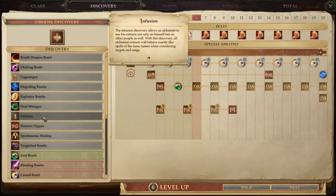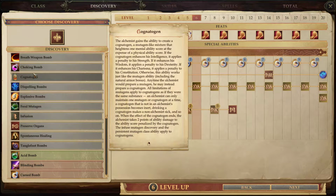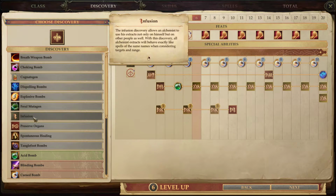I think Confusion. I'll say, so Cognitogen is the opposite of Mutagen. This increases the mental aspects at the cost of the physical. So I think Confusion is the way to go with him.